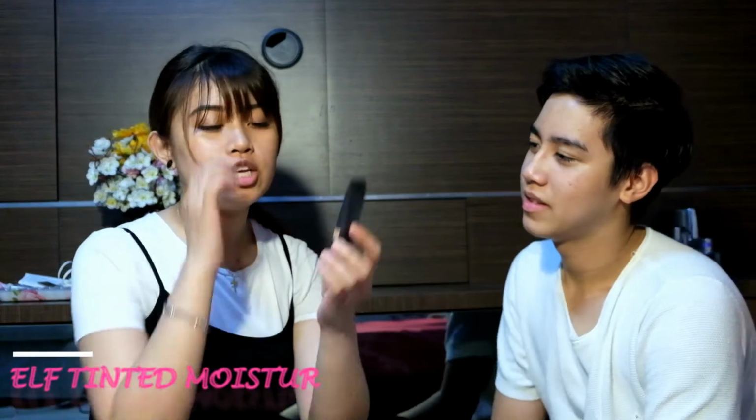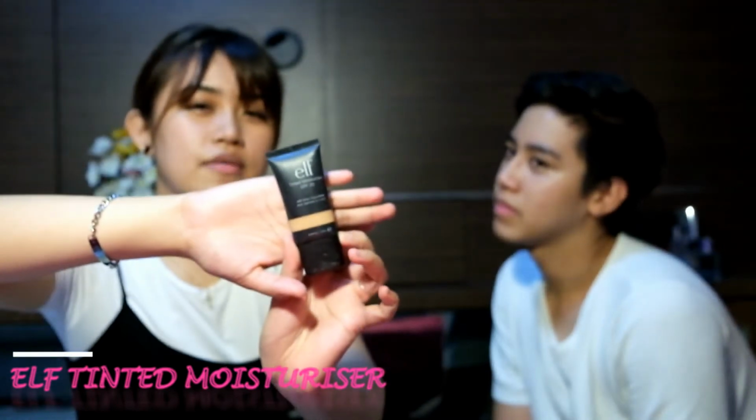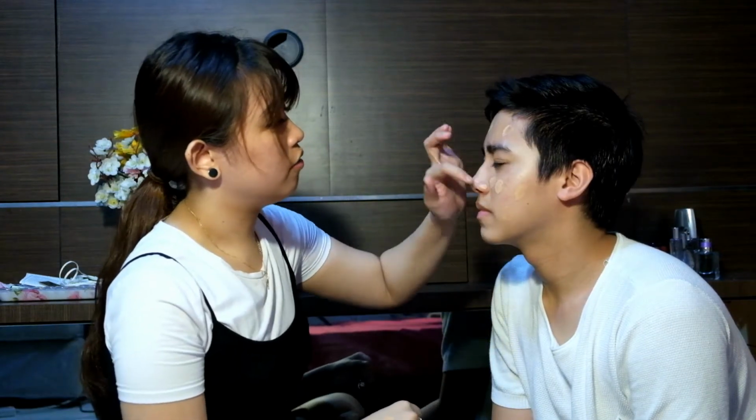After you spread the moisturizer, let's proceed to the foundation. The foundation I'm using for today is the e.l.f. Tinted Moisturizer, if you guys can see that, in the shade Beige. I'm just going to put it onto my hand and spread it evenly on his face, even the forehead itself. And I'm going to use some brush. Ang liquid lang at pang powder.